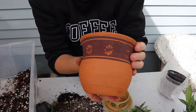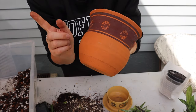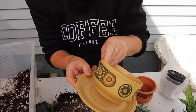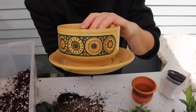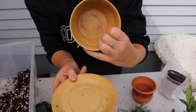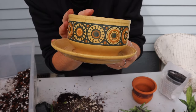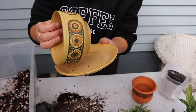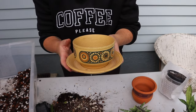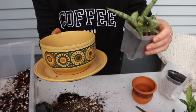So I have two pot options. I have this terracotta one with a drainage hole that I thrifted, or I have this cute soup bowl and saucer, which again I thrifted, but I think I'm going to drill a drainage hole into it, and I might actually plant them into this because I really really like this pot and I've been dying to use it. So yeah, I think this is going to be the go. I think they're going to look really good.